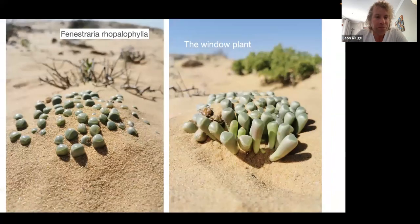And Fenestraria, probably one of the most famous little succulents that we have in the desert that grows there. And it's a window plant. So it also uses sand to protect itself and make it cooler and hide it from herbivores. So its leaves are long and upright, but if you take the sand away from the eye, it looks like tiny little dots on top of the soil, of the sand. But it's got a little window in there, like a clearer area, and that funnels the sunlight right down into the leaf where it makes its food. So it protects all the green bits it needs to make the food, and then it protects them from the animals and the sun.